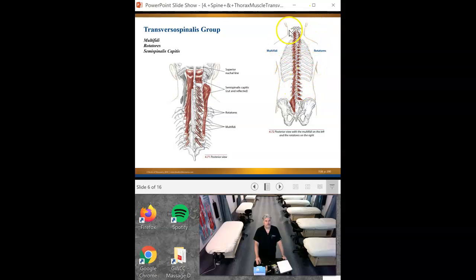Excellent. Ms. Carrillo? I just noticed at the bottom of the multifidi, it attaches to the iliac crest, the sacrum, and the lumbar area. Yes. So at the bottom, there's that big piece of meat. It covers the sacrum. Yeah. Very well said. Okay, you guys have hit everything.